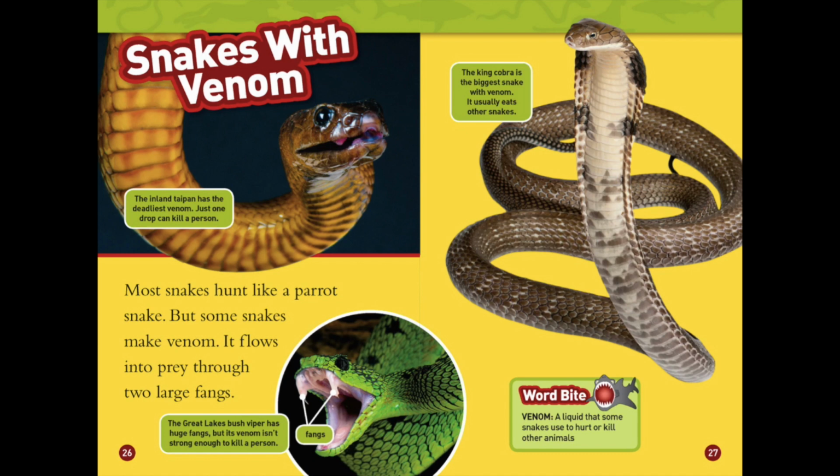Snakes with venom. The inland taipan has the deadliest venom. Just one drop can kill a person. Most snakes hunt like a parrot snake, but some snakes make venom. It flows into prey through two large fangs. The Great Lakes bush viper has huge fangs, but its venom isn't strong enough to kill a person. Fangs. The king cobra is the biggest snake with venom. It usually eats other snakes. Word bite. Venom. A liquid that some snakes use to hurt or kill other animals.